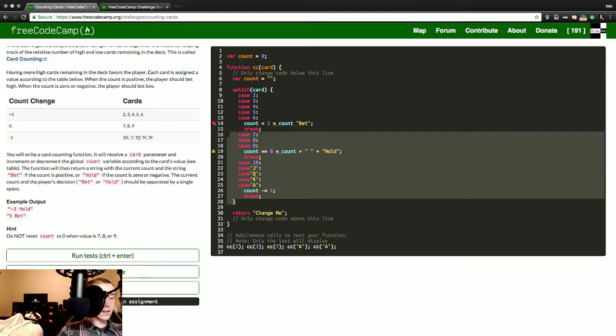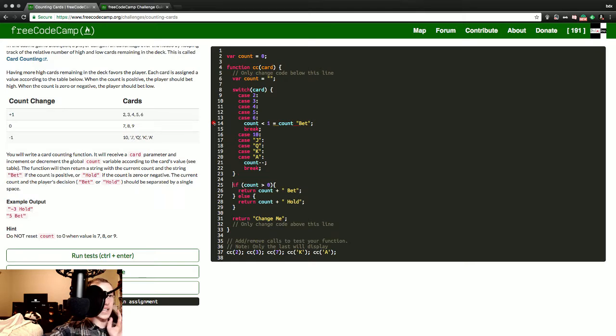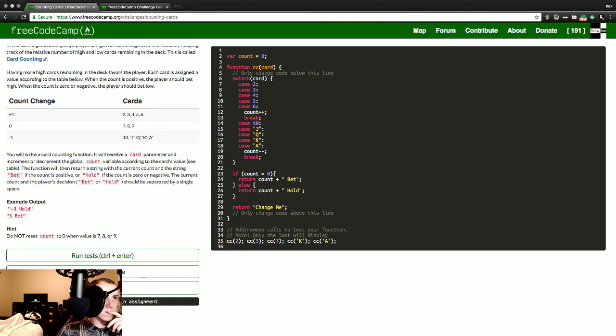under the break. Ta-da! So, in a perfect world where one isn't perpetually confused, one would have count plus plus for cases and cards 2 through 6, count increments by 1. We don't need this internal variable. We've got break, 10 through ace. Count is decremented. Is that a thing? Or you decrement count by 1? One of those. Count goes down by 1 per bad situation. That has its own break.